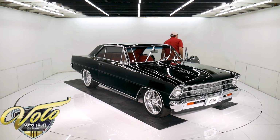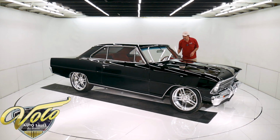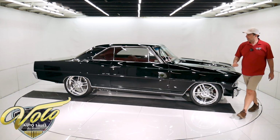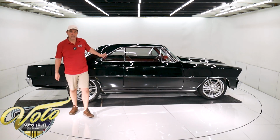You don't need to be a car expert to appreciate this car. I think anyone that sees this car is going to just say, wow. Matter of fact, it's the first car you see when you walk into our showroom, where we've had it parked. I don't have to say anymore. It speaks for itself. It's incredible. That's my impression of this car.